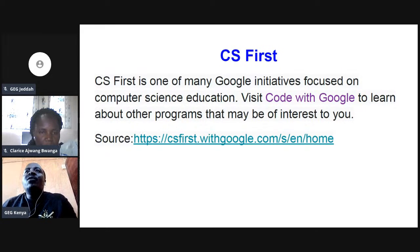So in our program today, which our co-presenter and able Gigi from Nakuru will do, we're going to do CS First. CS stands for computer science, and First is a program under Google. It's one of the programs which code with Google. But there are so many, because you can even get Python and other things. So there's a link there for a source, because we share these resources later.